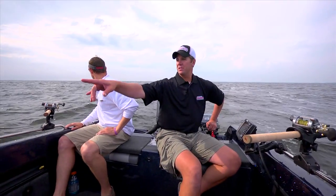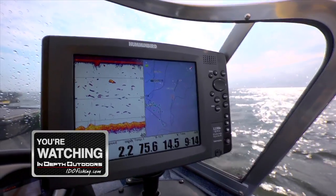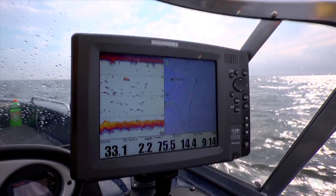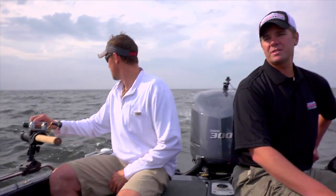I mean, here's why these fish are out here. Here's a great example. You just look at the fish finder. It's just loaded with bait. The amount of tulibees and shiner minnows and shad that are out here. Buffet, 100% buffet. Trust your electronics. You have to find the baitfish. You'll find the game fish associated with the baitfish.